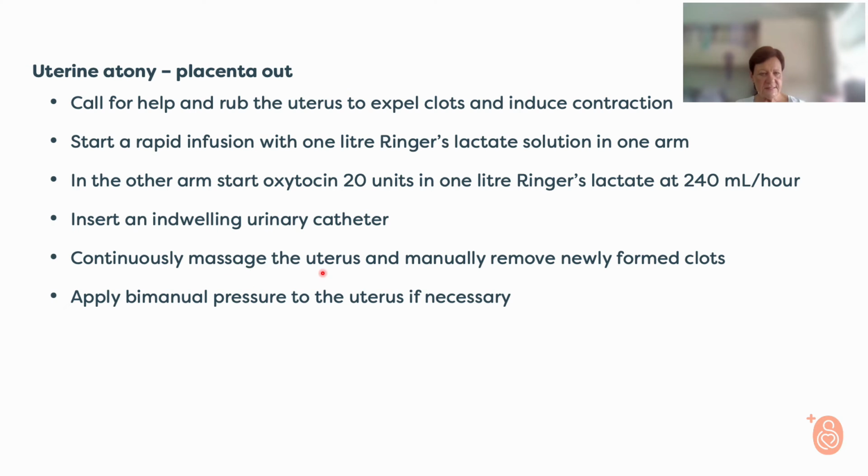We make 100% sure that the patient's bladder is empty. As I've said, we're doing this for two purposes: to get the bladder empty and also to control the input and the output. And then we can continuously massage the uterus and manually remove formed clots, because as long as there's something in the uterus, the uterus can't contract properly, and the patient will bleed. So we need to get clots out of the uterus.